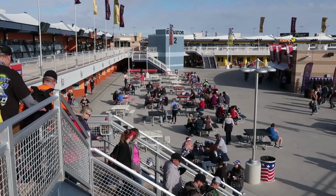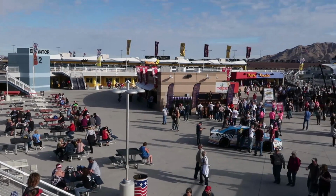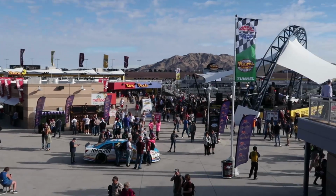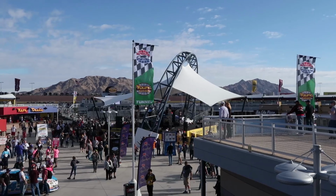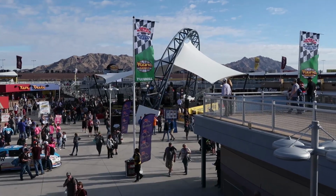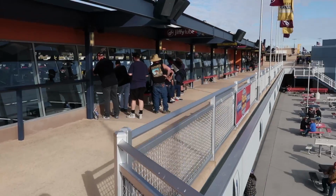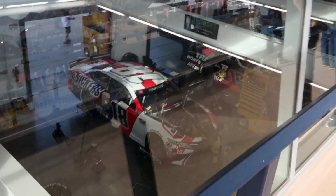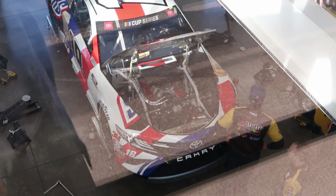Standing up on the second level, there's the picnic tables. Looks like some concessions, maybe a bar over there as well. So they got plenty of stuff, souvenirs. We'll go check all this out up close in a minute. Stage in the center where they often have live acts playing. Walking along here on the second level, here are the windows looking down into the Cup Series garage. Oh yeah, look, there's Kyle Busch's car. You can see right into the engine. Don't see that very often.